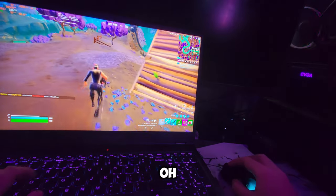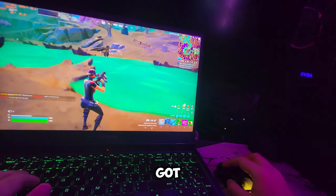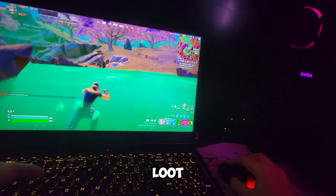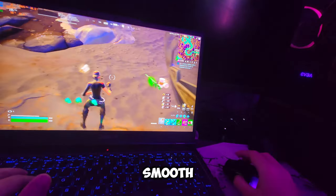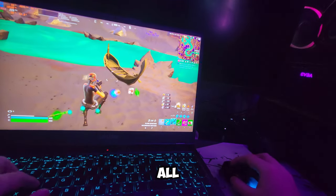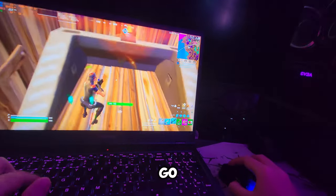Oh, GG's, good IRL. Bro got murked. Let's go get his loot. GG's. That was a smooth fight, though. No FPS drops at all. Surprisingly. Let's go ahead and get this bunker.